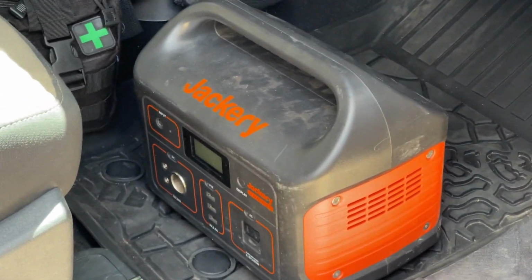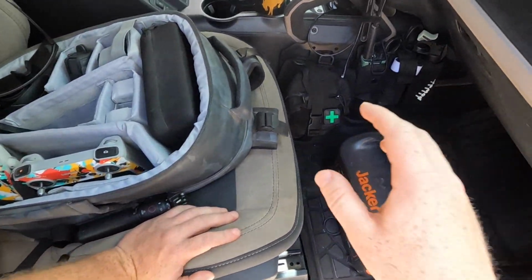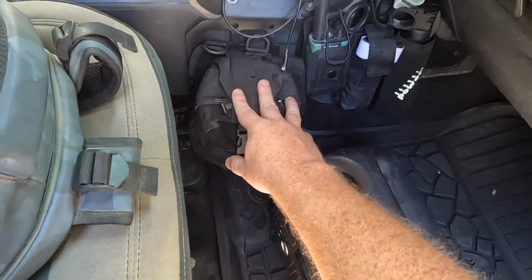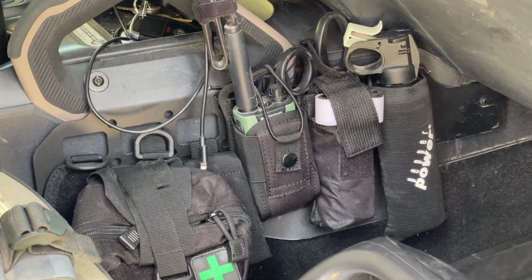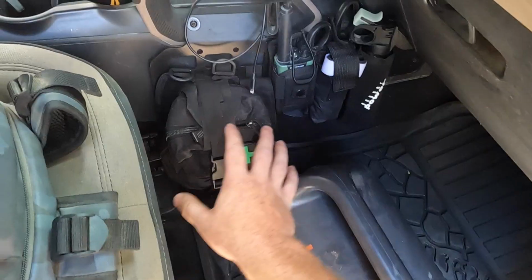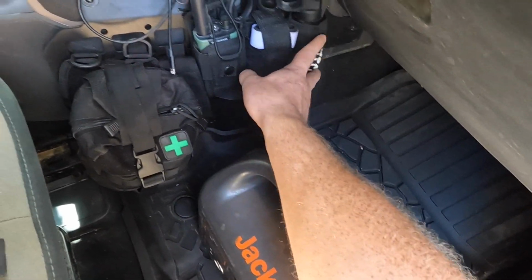So the charging station charges up my passenger bag, which is usually all my camera gear. Over here, I also have another MOLLE panel that attaches to the grab handle. This is where I keep a lot of the stuff that I want to have quick access to, like a little med pouch, a radio, a tourniquet, and some bear spray or human spray.